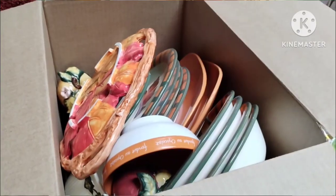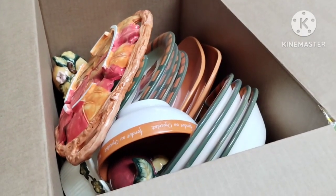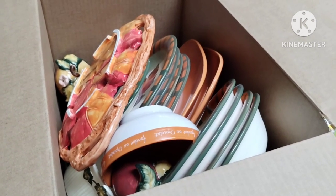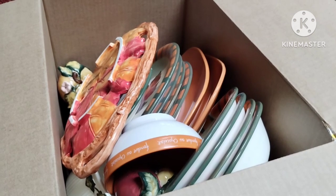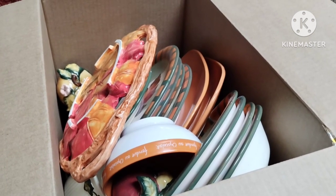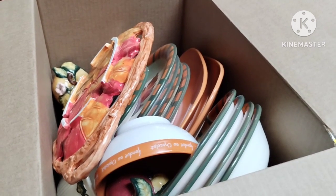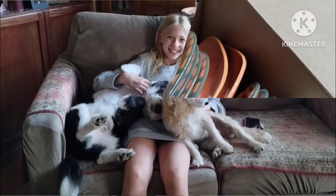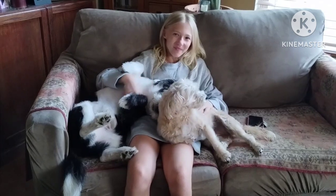So here are all the things I'm getting rid of. It's about half of all the dishes. Like I said, I'm keeping the serving pieces. But yeah, so I'm very happy with that. That'll go to a new home. All right, these 3.